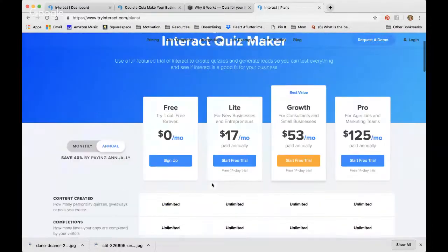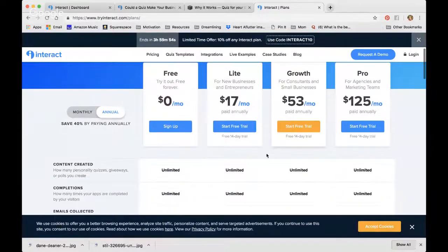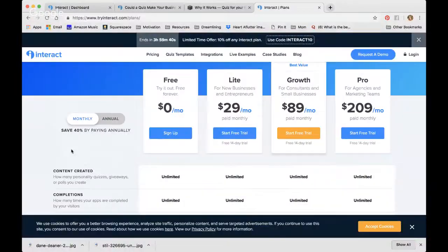Yeah. So it's not prohibitive. If you look at that, that's $17 a month. So you're paying less than $200 a year to have something that could potentially bring you thousands of dollars a month. And if you're not sure about it, for the first couple months, pay monthly. Yeah. Spend the extra $12 until you see you're getting leads.